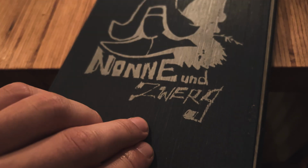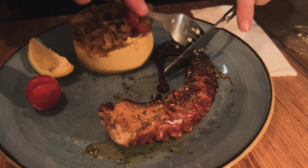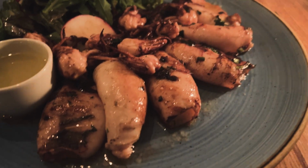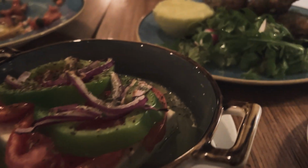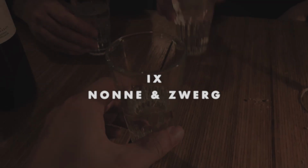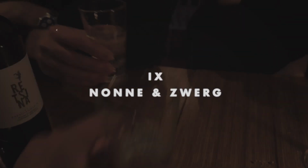The final restaurant on this list is called Nonne und Zwerg, and it certainly mustn't be overlooked. It left a lasting impression on me. In case you're looking to forget the fact that you're actually way up in northeastern Europe, this is the place. The Mediterranean cuisine here is remarkably fresh, with a meticulous attention to detail. The food here is truly exquisite. Try it, you won't regret it.